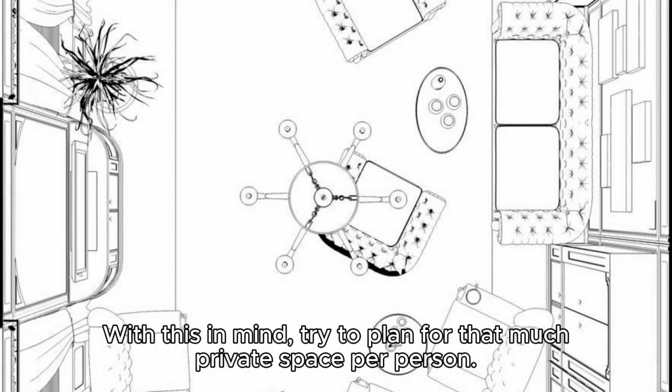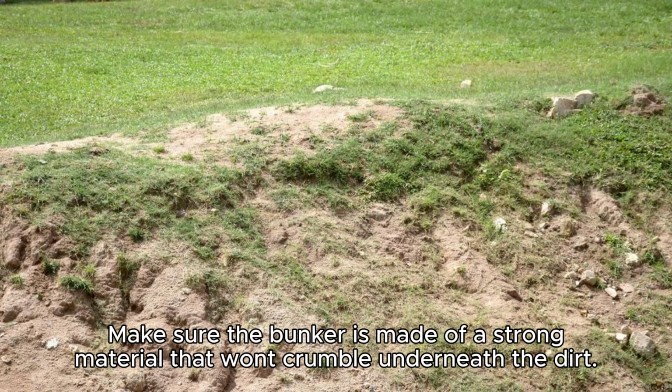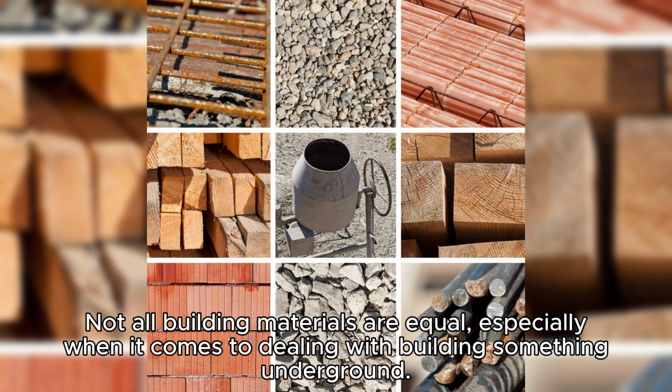With this in mind, try to plan for that much private space per person. 4. Pick the right bunker building material. Make sure the bunker is made of a strong material that won't crumble underneath the dirt. Not all building materials are equal, especially when it comes to dealing with building something underground.